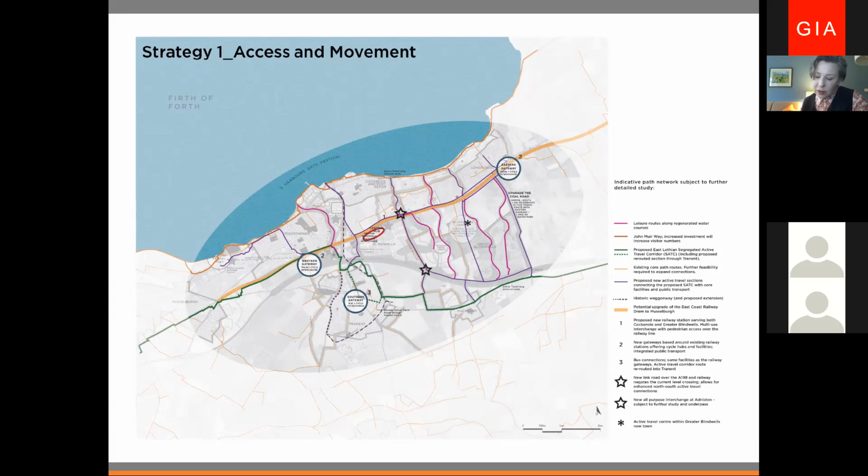So the access and movement strategy focuses on how we move around, making it logical and easy to leave the car behind or get rid of it altogether, offering easy alternatives. And that includes setting up gateway hubs of integrated sustainable transport system, creating a new major travel hub around Greater Blindwell's new town with a new station on the East Coast main railway line, an increase in the number and hierarchy of active travel routes. And that would be accompanied by other softer strategies that support these around integrated multimodal and good value ticketing, trial-free bike schemes, and alternative bike schemes such as electric, cargo, and assisted bikes.